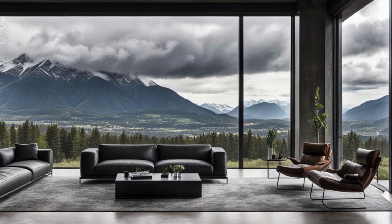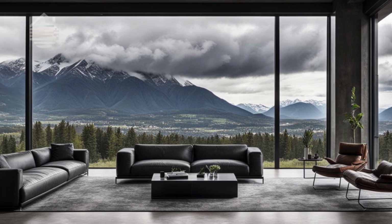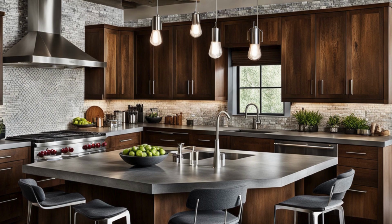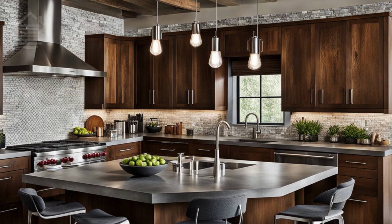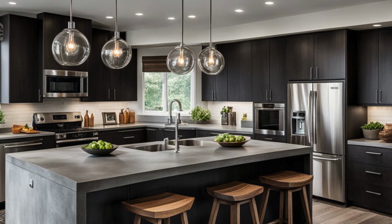Large windows flood each room with natural light, while at night, recessed lighting set into the walls adds warmth and creates an intimate atmosphere. In the kitchens, concrete countertops and islands offer a sophisticated, modern look. Often paired with natural wood cabinetry, these elements combine to create a space that feels both luxurious and grounded.